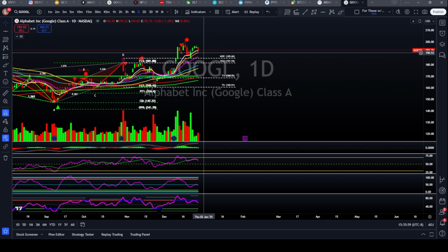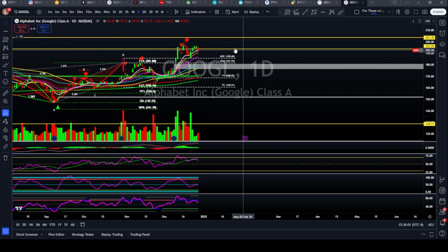You did find support with the 13 EMA, so targets I'm going to be looking at here to the downside, if there's continuation to the downside, would be that 21 EMA, roughly just where HOP is at, around 185.60. Below that, then you obviously have XA at 181.54. You have that gap to fill towards 176.26, right where the 50 SMA is at.